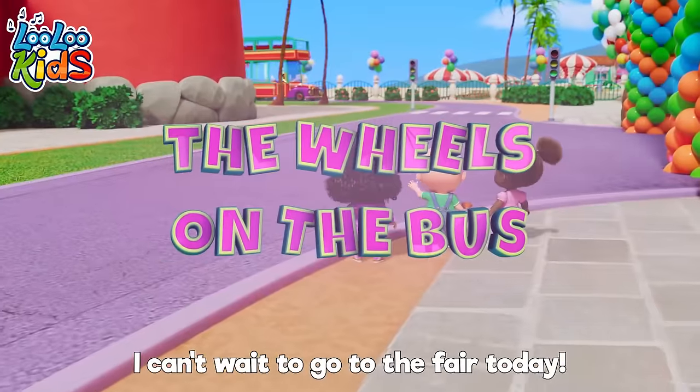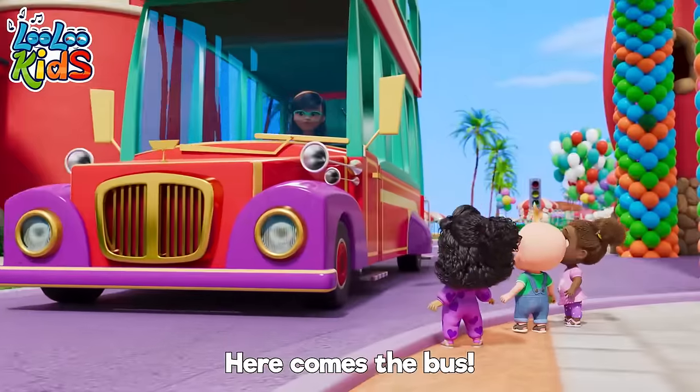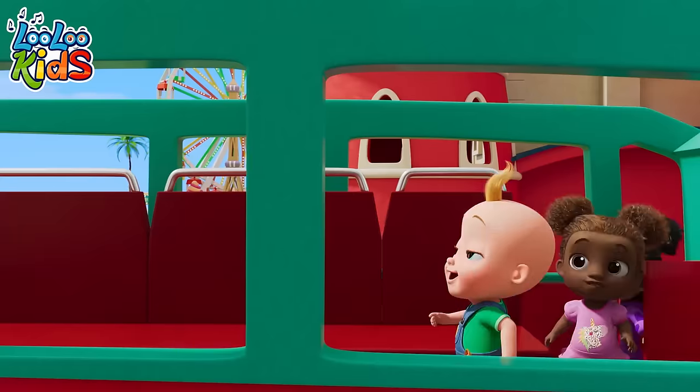I can't wait to go to the fair today! Hey! Here comes the bus! Hooray! Hop on board! Yay!